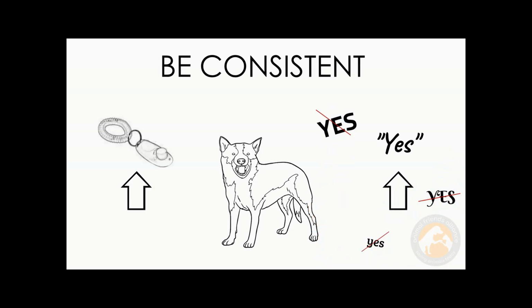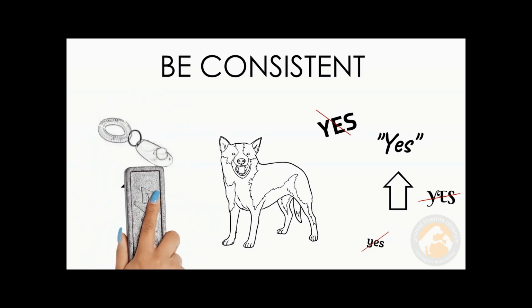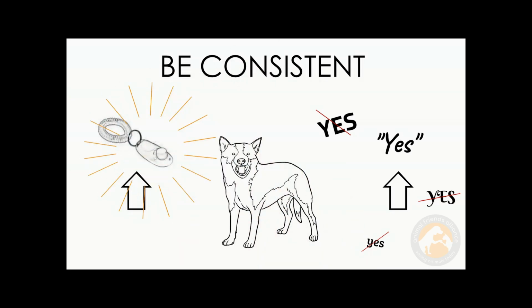So if you select a verbal marker, make sure that the marker is not only consistent in what word you choose, but also in how you say that word. This is ultimately why clickers are so highly recommended. They are simply far more consistent than us humans.